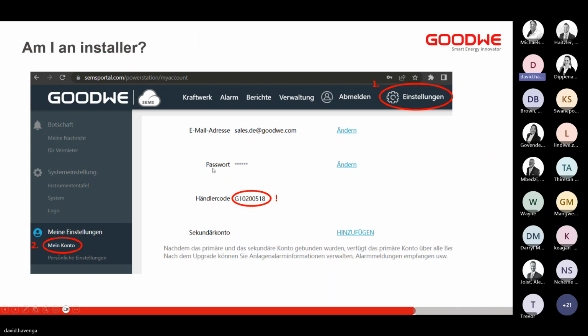So to know if you're an installer, if you go to settings, my account, you'll have an installer code. If you do not have an installer code, it means you are not an installer. It's then recommended to register as an installer. So you can contact the support teams, either from GoodWe or IBC, and then we can send you a link to register as an installer.